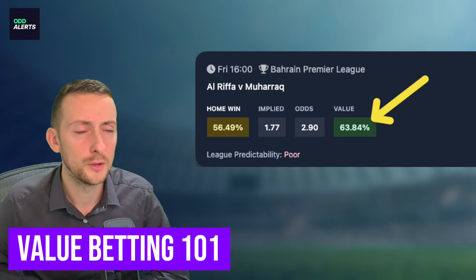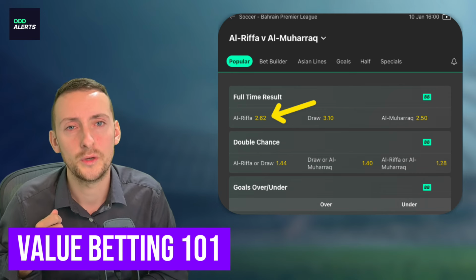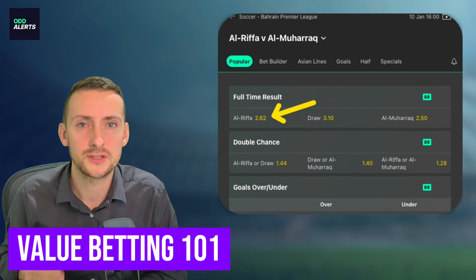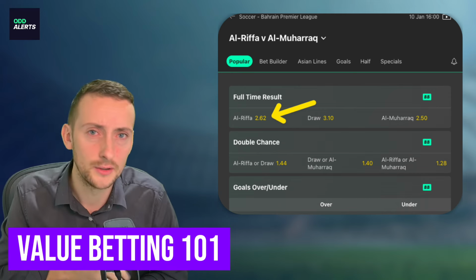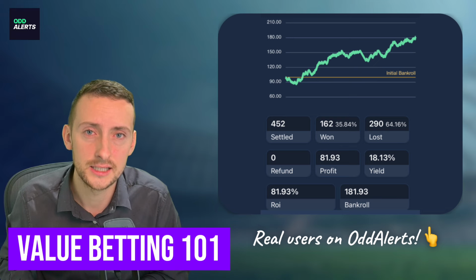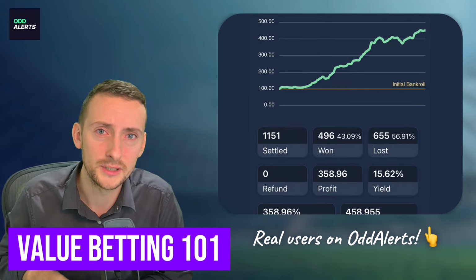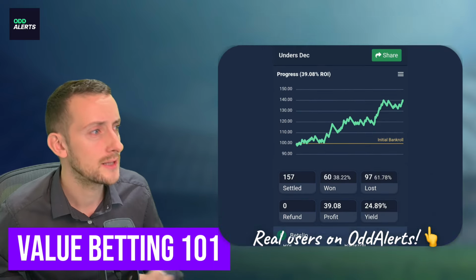Then you look on Bet365 and you see that the odds are 1.9 or evens. That is what we call value. You're getting a better price than you should based on the OddAlerts probability model. And the value bets that we saw, and all the value bets on OddAlerts, they are powered by the probability model and have been for the past 4 years. And if you just check out the Discord, you can see how well some users have done from value betting on OddAlerts using that probability model.